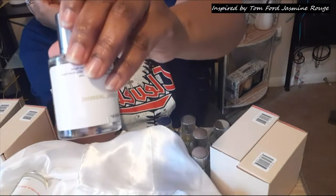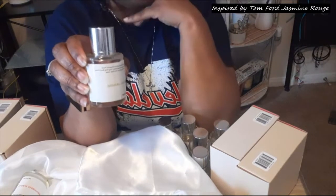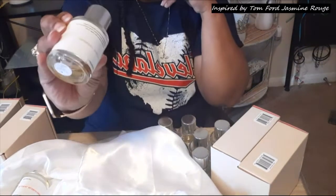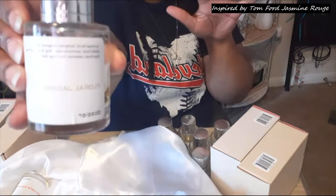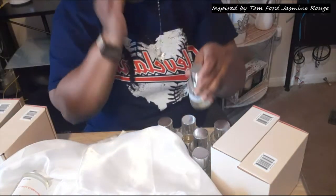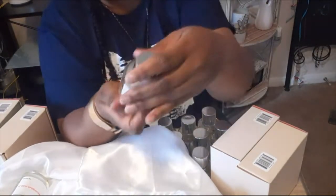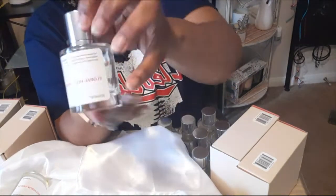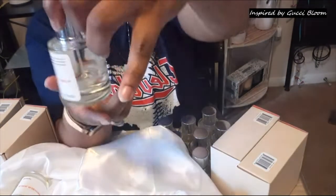These are the main ones that I was trying out to see, ooh, this might be good, this might not be good. I just didn't want to be that person that spends a lot of money and doesn't like it. I like jasmine though. So if you're not keen on the jasmine, not sure, but they have plenty of scents that you might like. One of my favorites here is the floral honeysuckle.